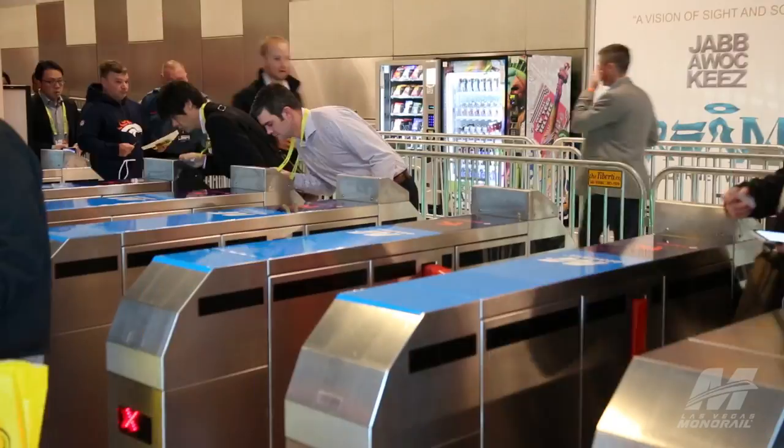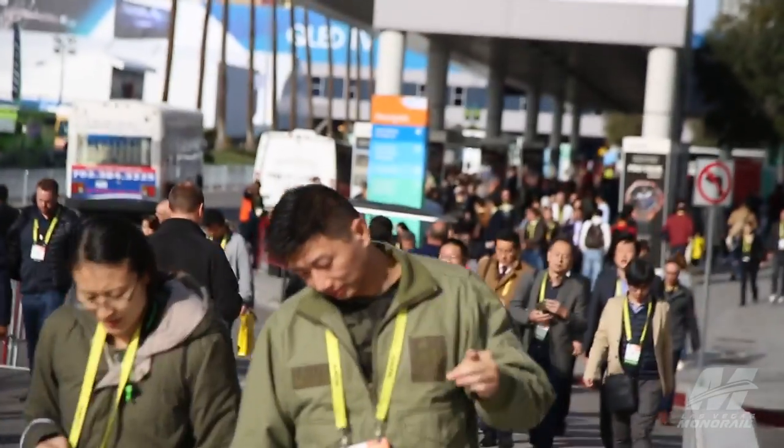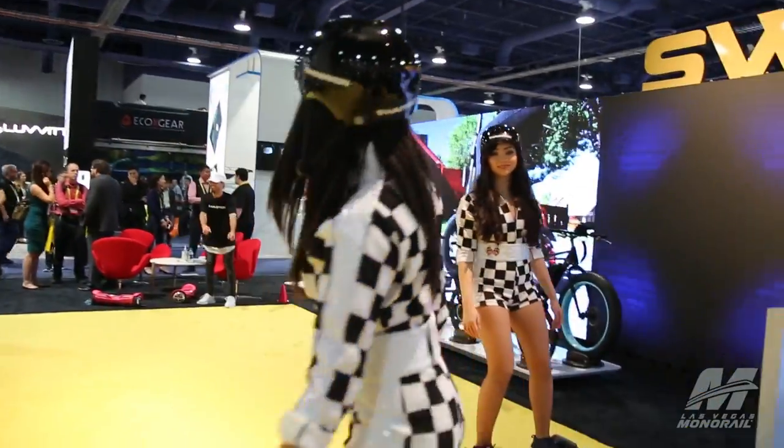I think that the monorail ticket on your pass to get into CES is the greatest thing you guys could have done. I think it's fantastic. It made it so easy and I love it. See, there is nothing more convenient than having my monorail ticket on my badge. I can't lose it. I'm ready to go. I'll be on the monorail in just 1 second.